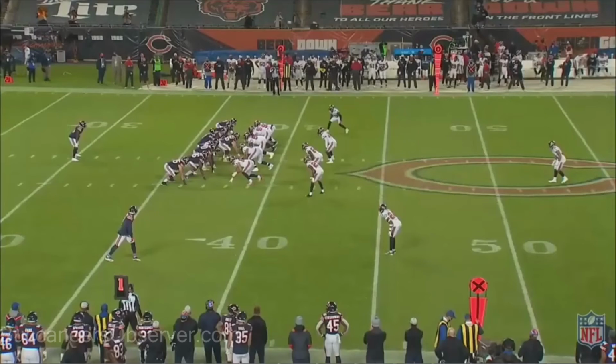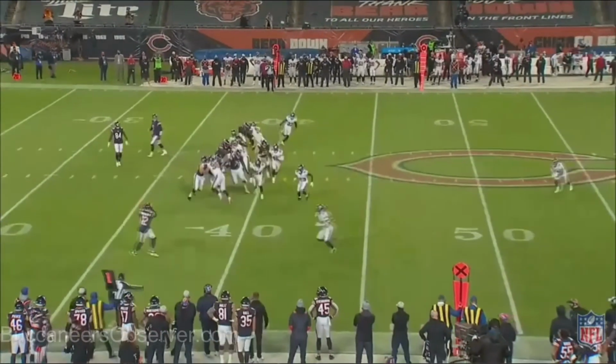49 seconds left in the first quarter, and I just want to point this out. I'm not going to show it every single time, because this is what the Bears did the majority of the game. Whenever the Buccaneers played soft coverage like this, when they had a man off, they would almost always just snap the ball and throw it to this guy. Sometimes this one right here, he just turns around and throws it to him. Most of the time, what they would do is have him come out and do a curl or a comeback route. They just took advantage of the Buccaneers playing soft coverage on the outside.